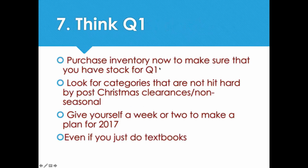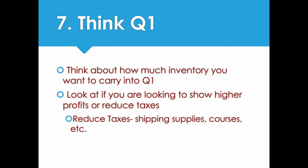We talked about looking for things that will go well in Q1. Make sure you have inventory that will carry over, that will sell in January, unless you're really running your cash flow to adjust for you completely running out of stock in December. So you make sure you start to think about, what are my sales going to be like in January, and how can I start to prepare for January? It's like between 30 and 45 days, depending.